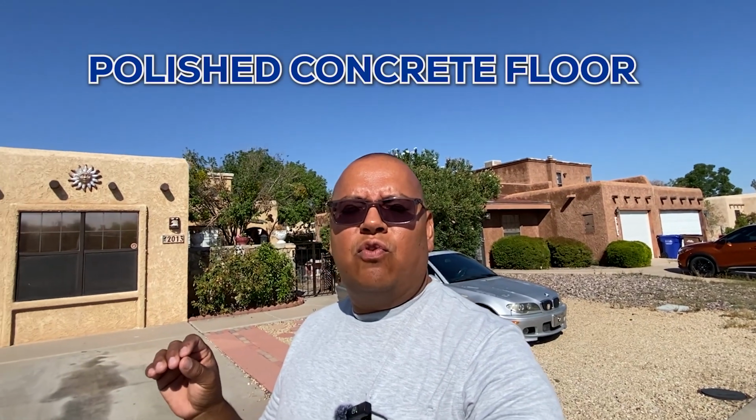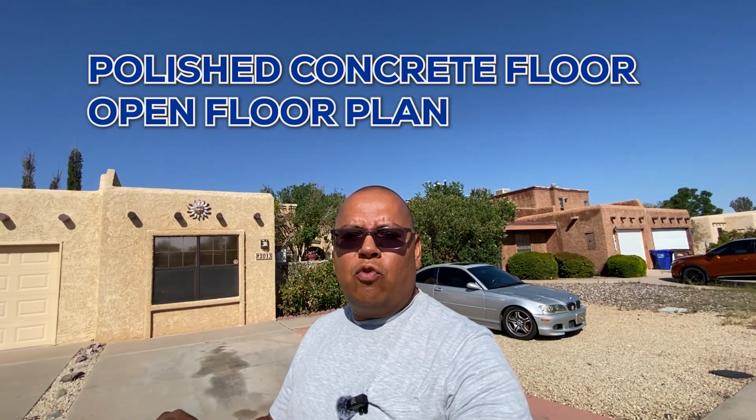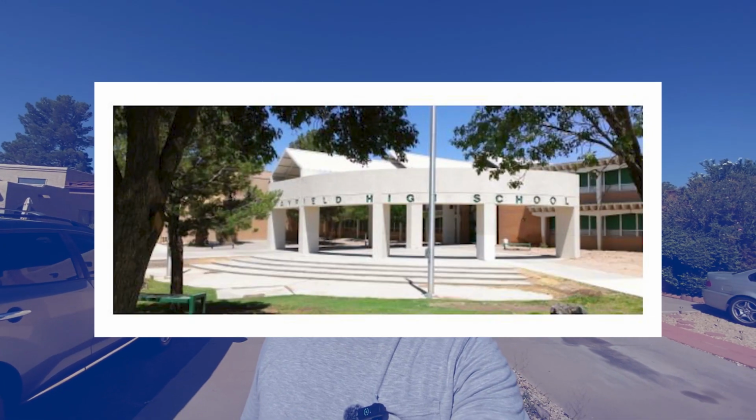So what this house does have is it has a polished concrete floor, and it is an open floor plan. It has Corian countertops, wood shutters, stainless steel appliances, and it does have a fireplace. And as you can see, it does have a one-car garage. So now there is a school close by, Mayfield High School, and there is a park close by as well. So those are the other features about this home.